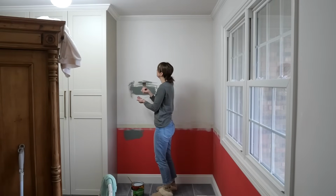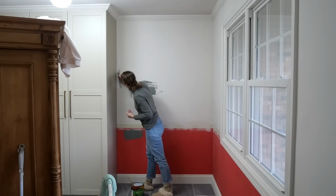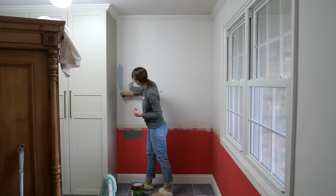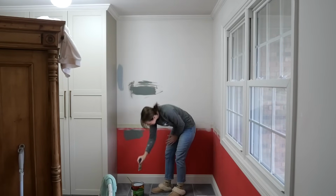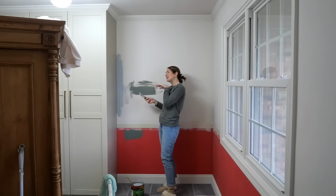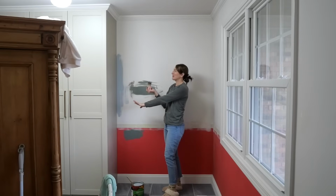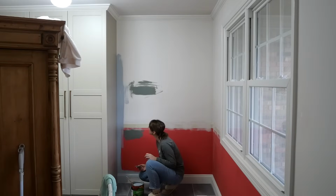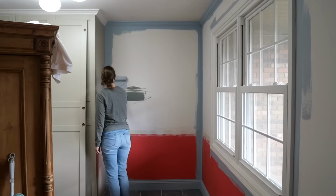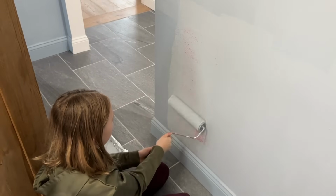Here goes nothing. Let's just see what it looks like. It's pretty. Now, would this have been ideal to do before these cabinets were here? Yes. Oh well. The red will forever live on behind the cabinetry. I think I'm gonna like it. No more red.